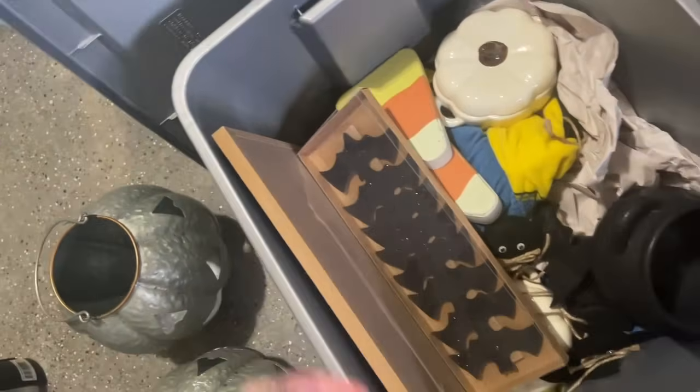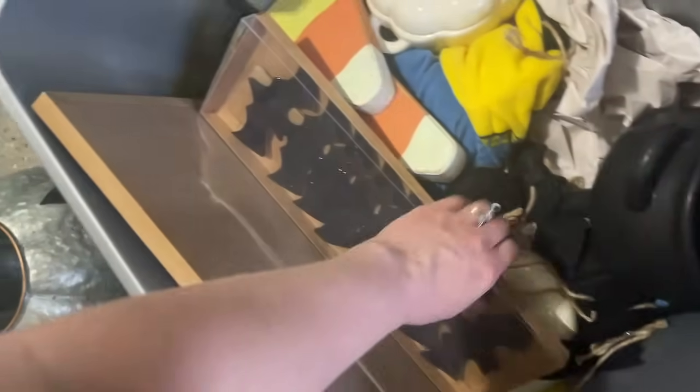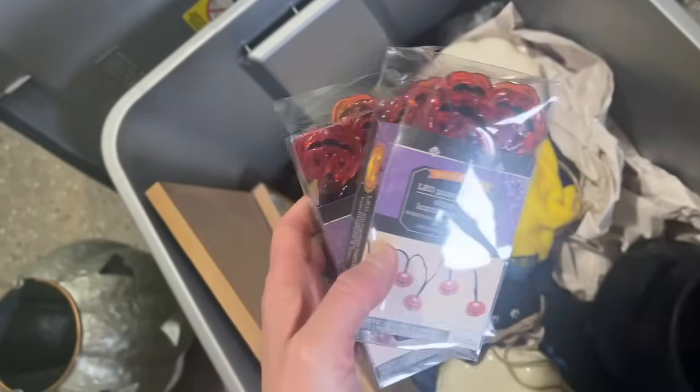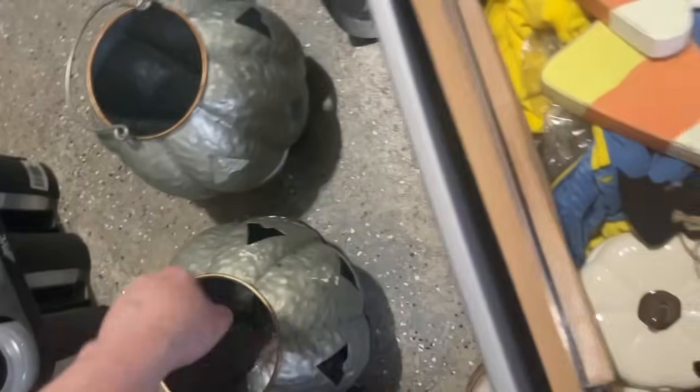A garage organized and clean with me should be in my near future. Oh yeah, I have this little cauldron. Oh my gosh, I just don't have the space for all of this. All these hanging little pumpkins. I think these would be cute to put out for Claire to look at. All right, we'll grab those.